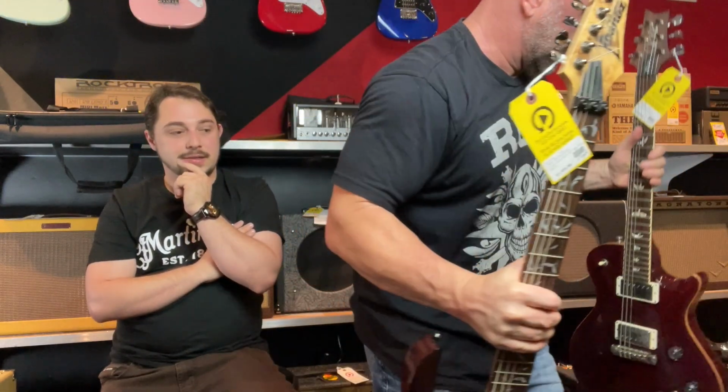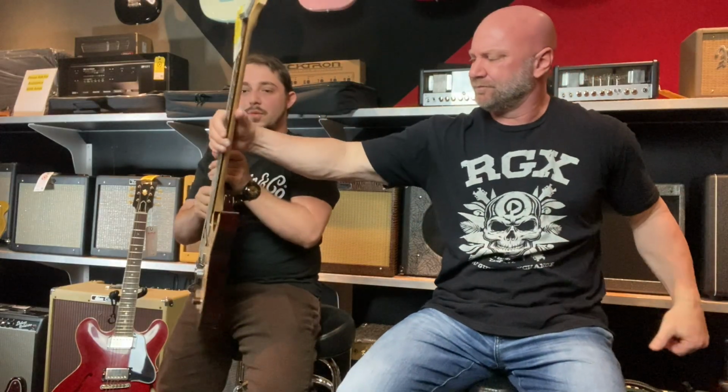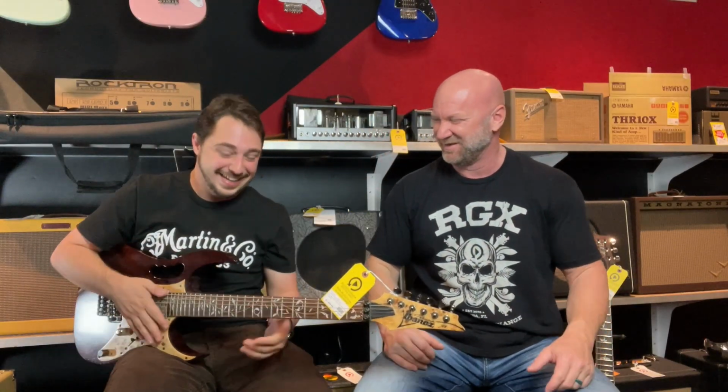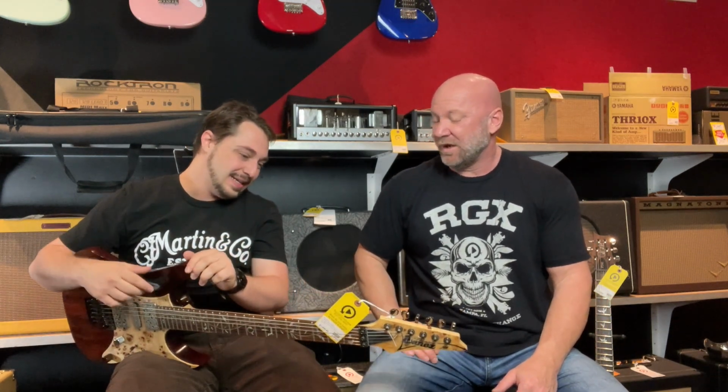All right, so this is the Wizard neck, right, Cliff? Yeah, absolutely, that's what they call them, the Wizard neck. Which I love. It allows you to play like a wizard. It kind of spells like a wizard too. It's an awesome guitar, man. I'm a big fan of Ibanez. I love it.